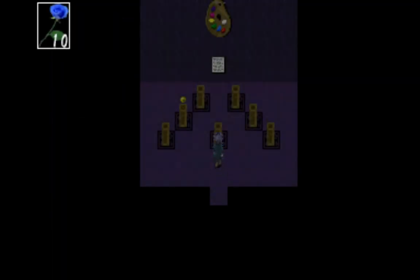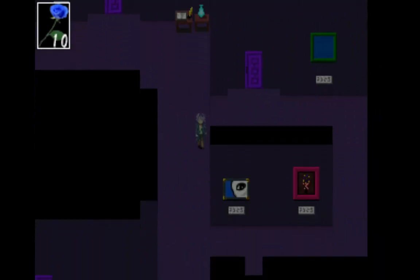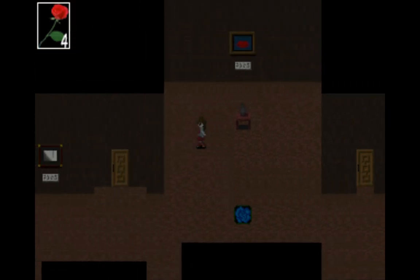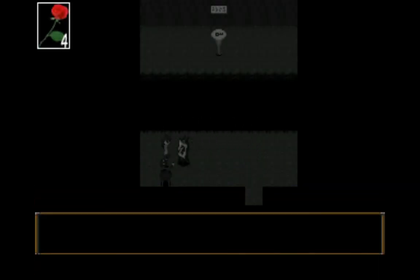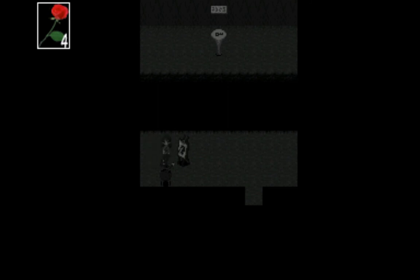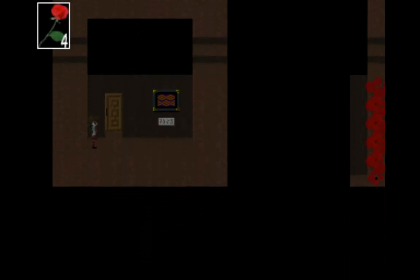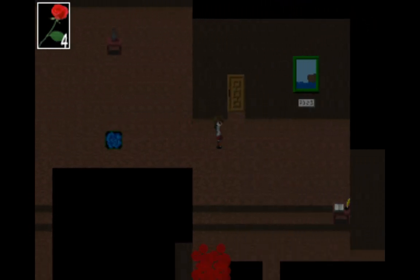Okay, so let's put that ball of paint there. Okay, let's go back to... Okay, now what can I do? Oh, okay. I think I have to get clear paint. Oh, this was the book.